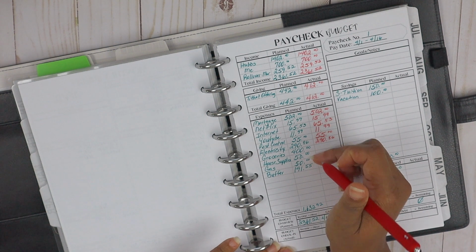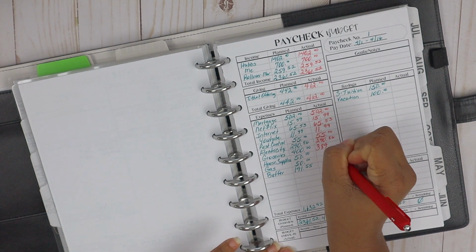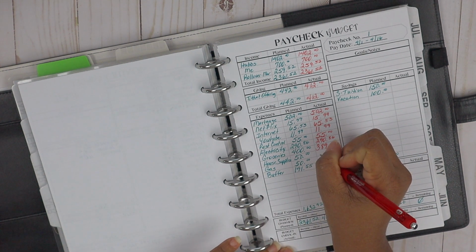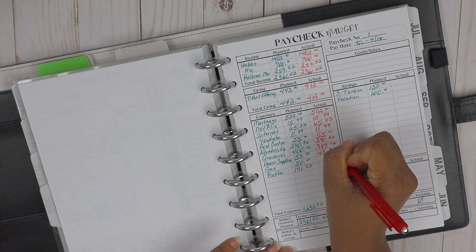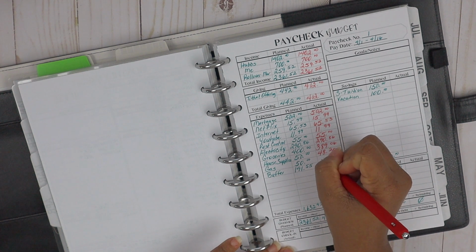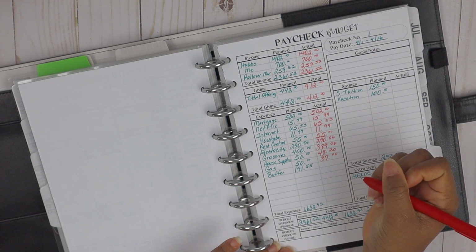Now our grocery, guys, we actually came in at $389.06, which I'm very happy about. All right, and then for our household supplies, we actually came in at $48.20. And then for gas, it came in at $37 for our gas.